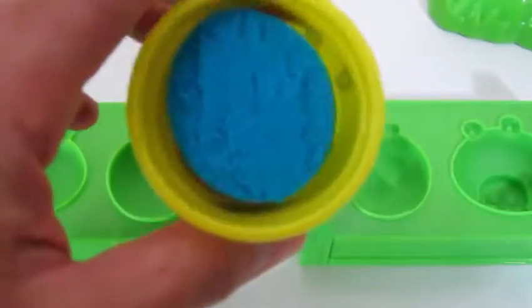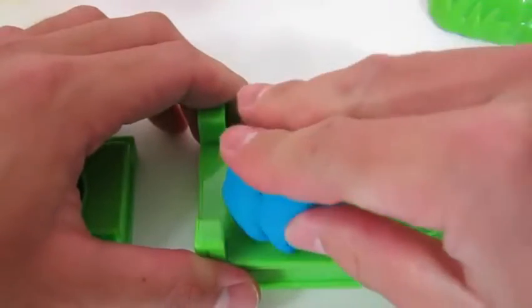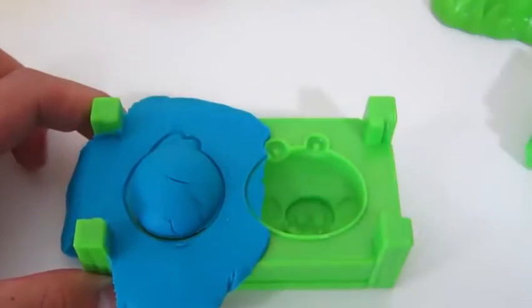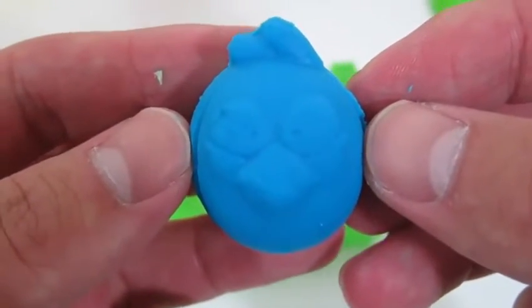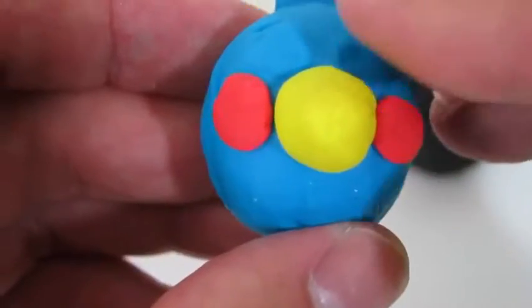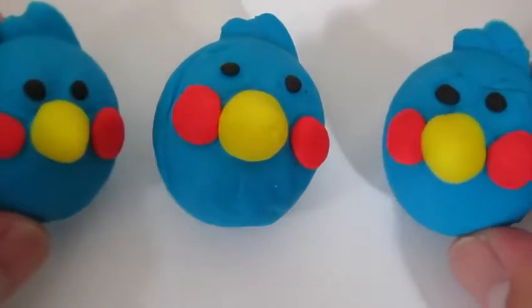Let's use this blue Play-Doh to make the Blues Angry Birds. This one can't wait to launch. We'll decorate it some more. That looks really good. Here's Jim, Jake, and Jay, the Blues.